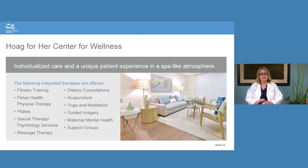So let's talk about our Hoag for Her Center for Wellness. That is located at the Hoag Health Center in Newport Beach at 500 Superior. The website is hoag.org/hoagforher, or their phone number is 949-764-7277, and we'll have that listed in the chat box. As you can see, the Hoag for Her Center for Wellness offers a wide variety of integrated therapies. Everything from Pilates, fitness training, massage therapy, acupuncture, yoga. It's also where our maternal mental health support team resides.